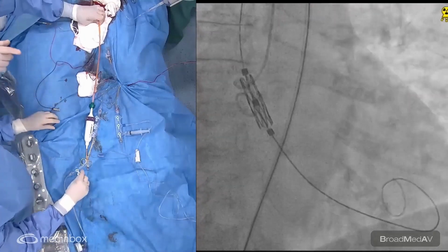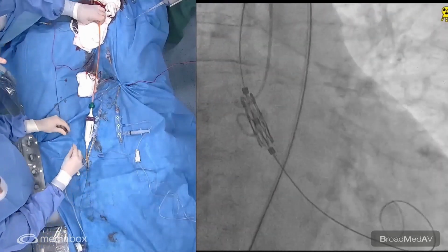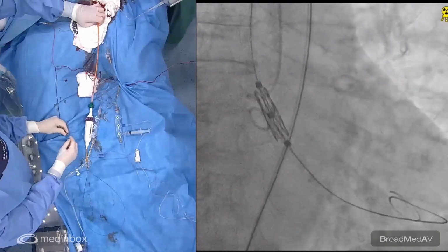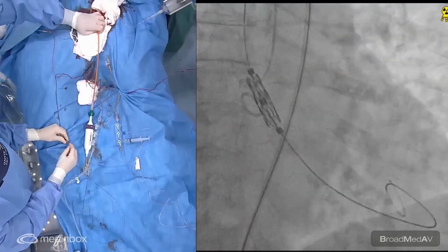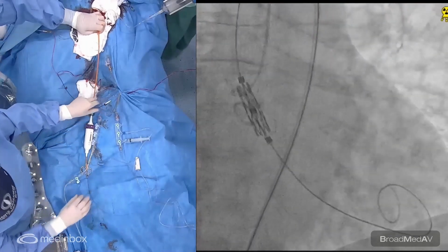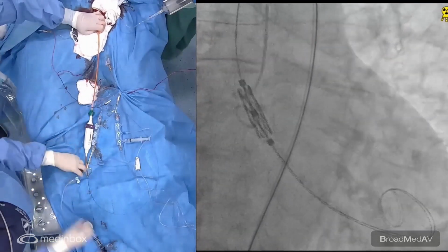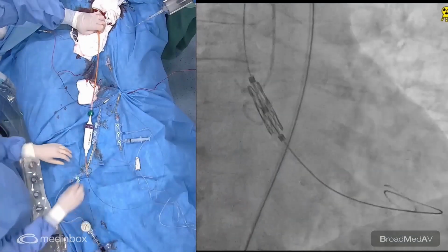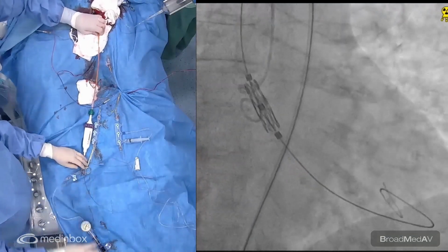What is your reference to position? Maybe you can tell the audience. Can you see, Dr. Fausto, in the fluoro, we have a first dense band, a second light band, and a second dense band. Usually, we use the second dense band at the base of the pigtail catheter, that gives us the 25% ventricular placement. Okay.